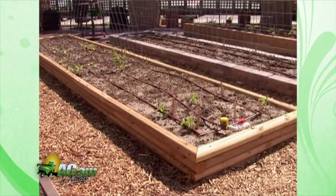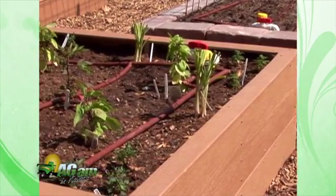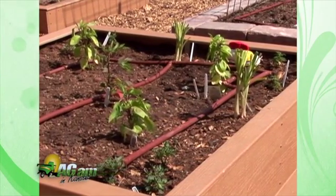Then you have to consider length, and the length is really flexible according to the space you have in your yard. If you're not walking in your bed, that means you have to walk around it if you need to get to the other side. So it may be easier to make several shorter beds with walkways in between rather than making one really long bed.